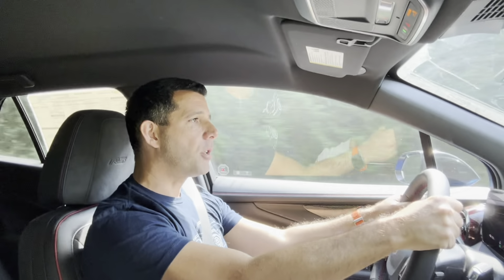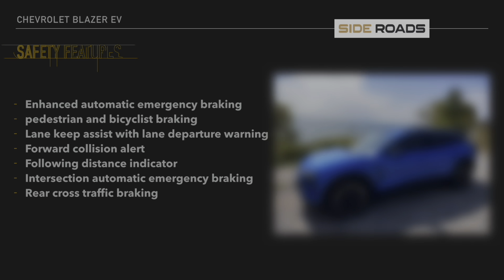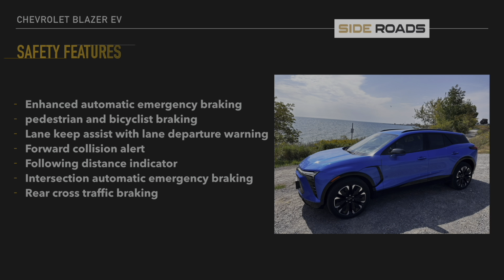Standard safety features for the Blazer EV are things like enhanced automatic emergency braking, front pedestrian and bicyclist braking, lane keep assist with lane departure warning, forward collision alert, following distance indicator, intersection automatic emergency braking, and rear cross traffic braking.